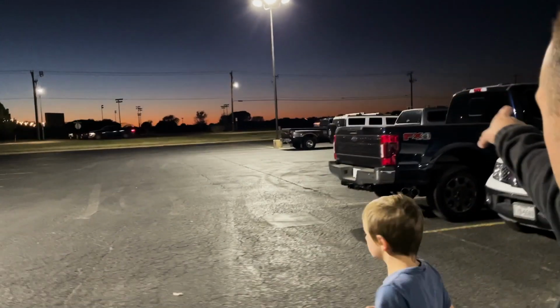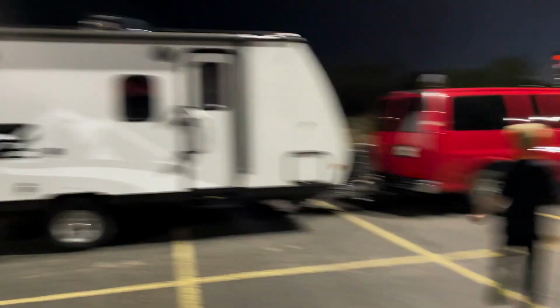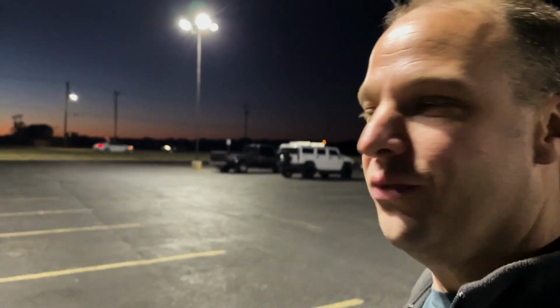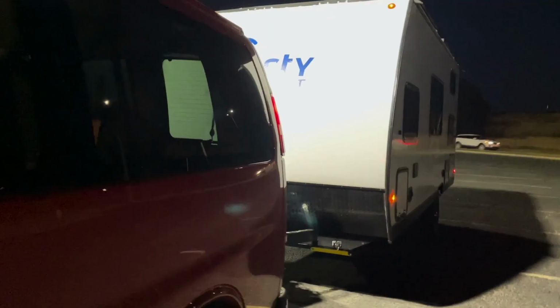Everybody around here has Weboosts. At least the trucks do. And we can turn our noses up at them, but a Weboost works for them if they need to make a phone call, right? Check it out. But if you want to get internet, get an NC Connect. That's for sure. It's nice and level too.